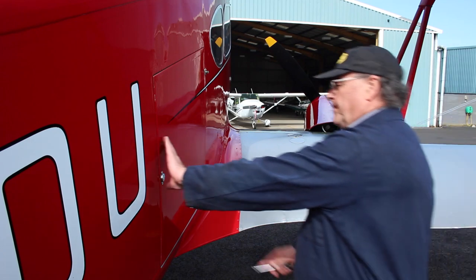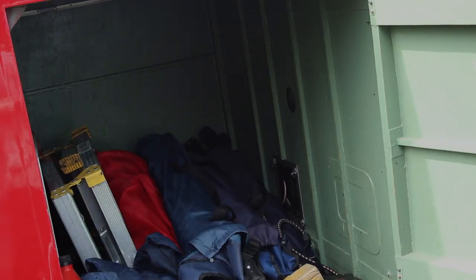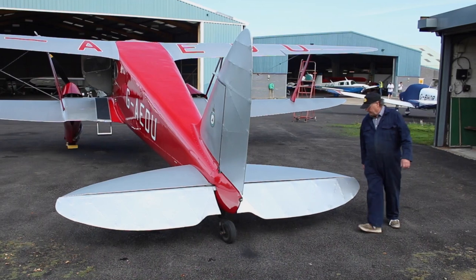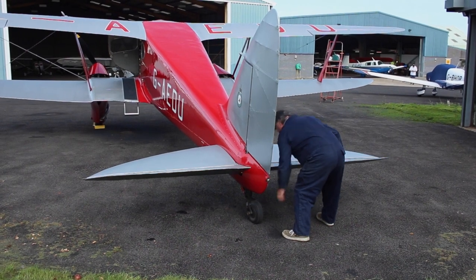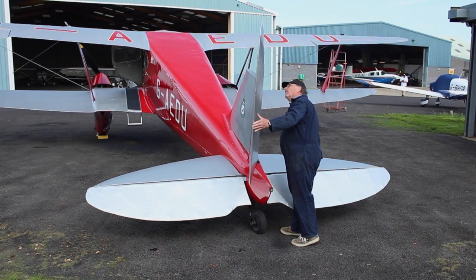The locker and its contents are tidy and correctly loaded. To keep the C of G in place, weight is either added or subtracted from here, depending on the number of passengers. The elevator hinges are free to move and the rear tyre pressure is okay. The rudder has full and free movement.